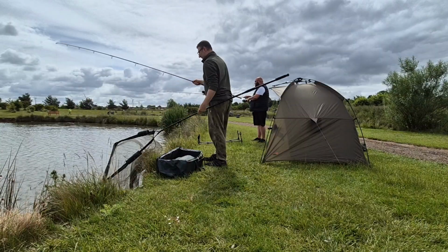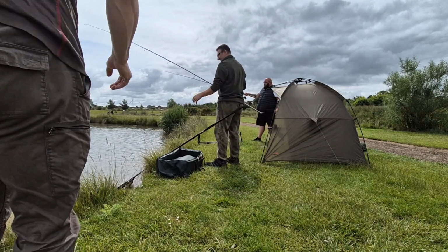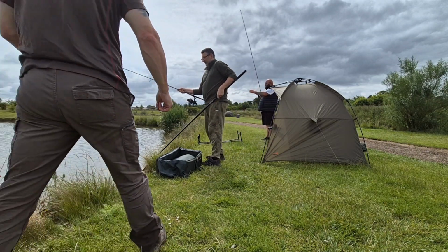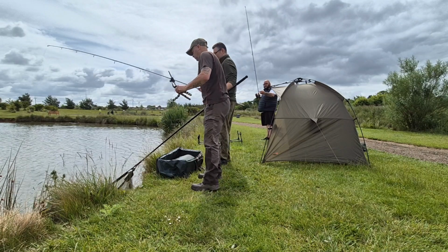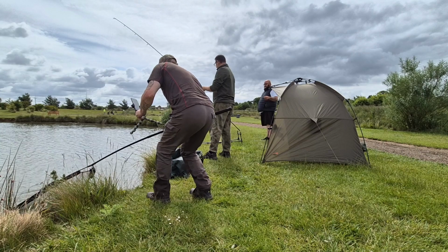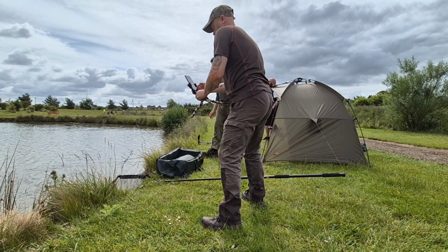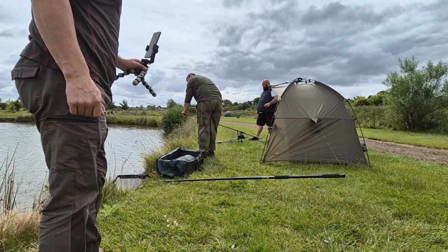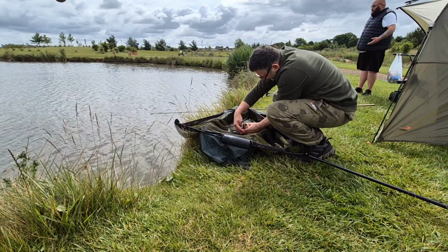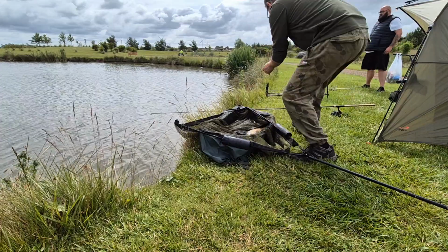Typical, isn't it? Jeff's in again, as you can see. For a little fish, they fight well anyway. Right. Is that one off, is it? Get the reed. Never mind. Cheers, mate. Again, one single red robin on the pellet band, and the corner of the mouth there.